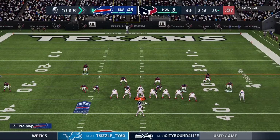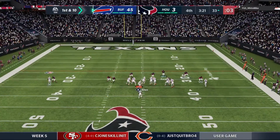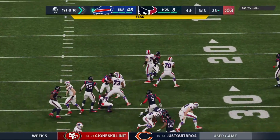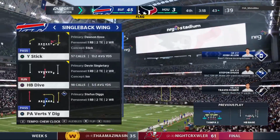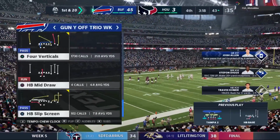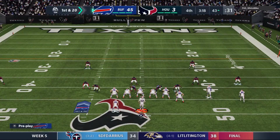It's 1st and 10. Watch the screen. He's coming, he's coming, he's coming. He gets it forward for 4, maybe 5, but the flags fly. And this one could be coming back. They're backed up here with a 1st and 20 now after the holding penalty.